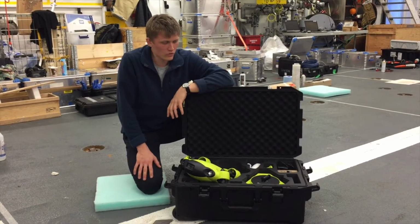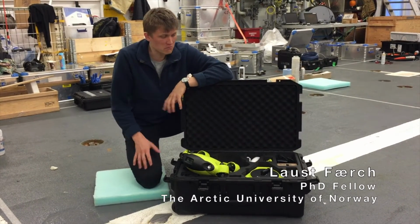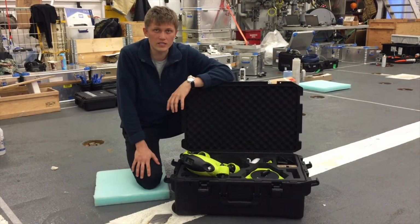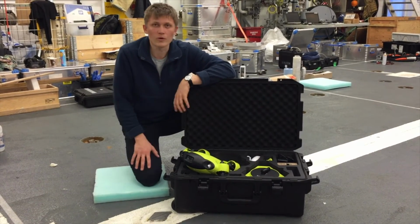ROVs enable us to film the ice from underneath and discover new structures. From above we can of course see the structures of the ridges and the surface of the ice, but it's a whole other world underneath.